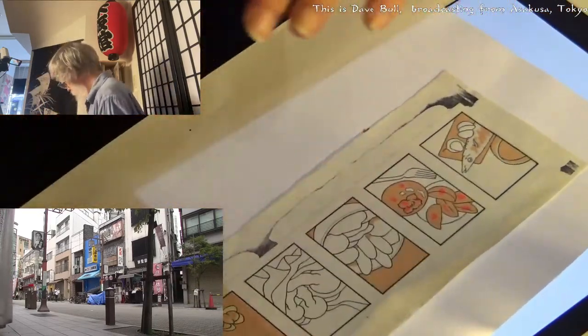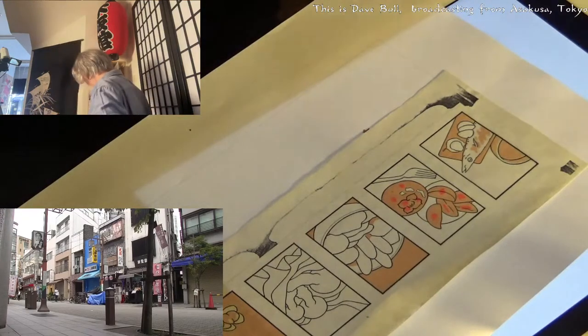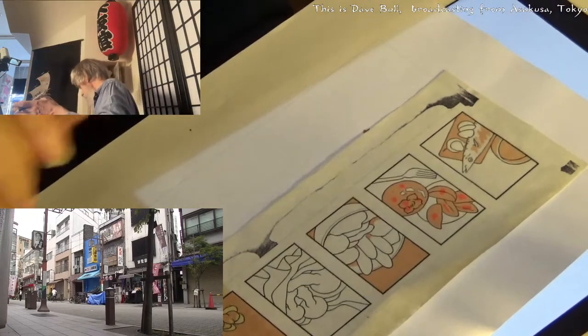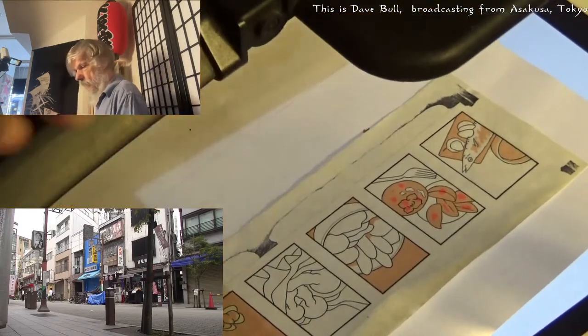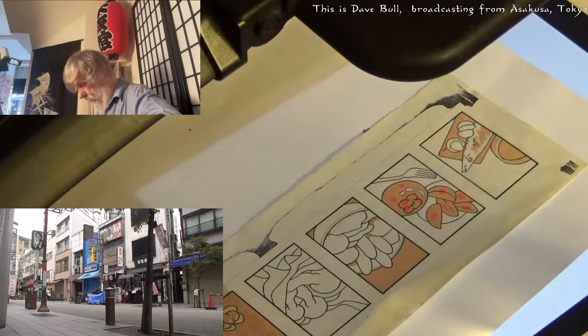Actually, there's an indication of how bad I am here. I am sorry. I am going to have to do this with a lens. I really cannot see this stuff anymore. Ah, that reminds me.